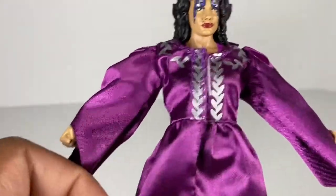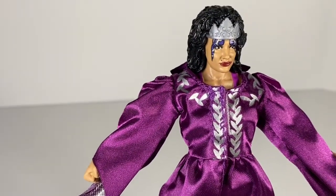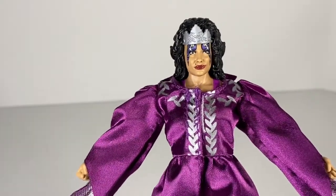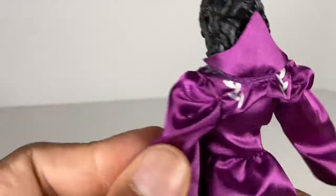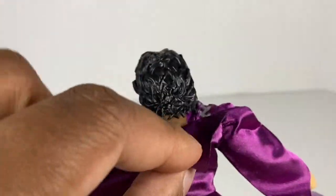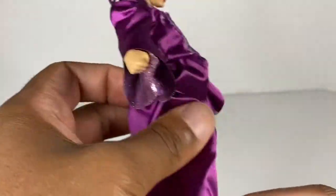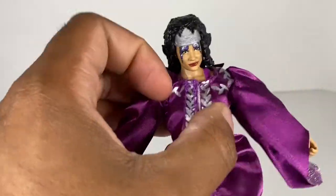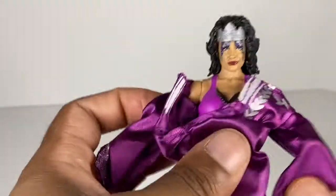And I like that WWE is now adding more cloth to their figures. Not as much, but usually we get plastic tops, a plastic shirt, plastic hat. All that extra plastic, I don't think we really need all that, but if it costs that much, then I can understand. And then this is the back, and that's what that looks like. I could be making this since I'm a designer. All right, so let's take a closer look at Sherri outside of her robe.